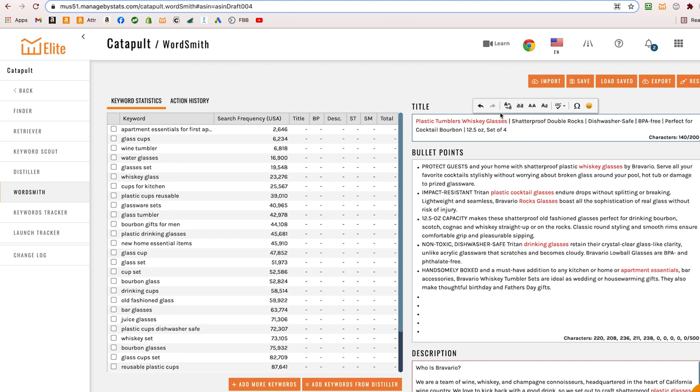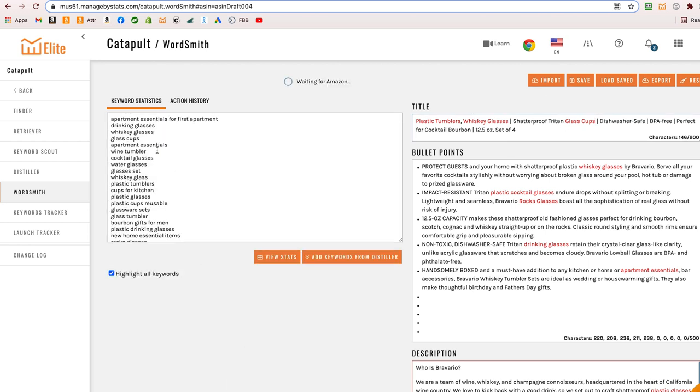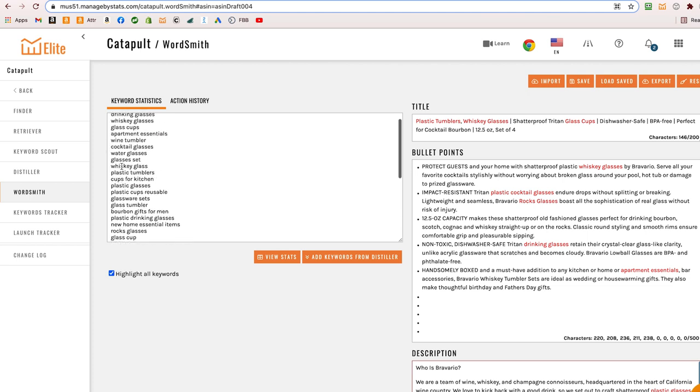So we could say, and we'll put our brand at the end, let's see. Plastic tumbler whiskey glasses. Plastic tumblers, whiskey glasses. And we could do Triton at the beginning. It's obviously not a well-known term. So we can say plastic tumblers, shatterproof, Triton, something or other. We can get rid of double rocks, it kind of doesn't make sense. And you can even put a comma after plastic tumblers, so you're saying two phrases: plastic tumblers, whiskey glasses, shatterproof. We're starting to work in the keywords, and actually going back and rebuilding the title.